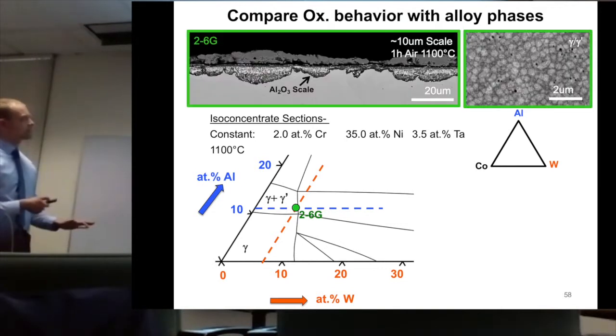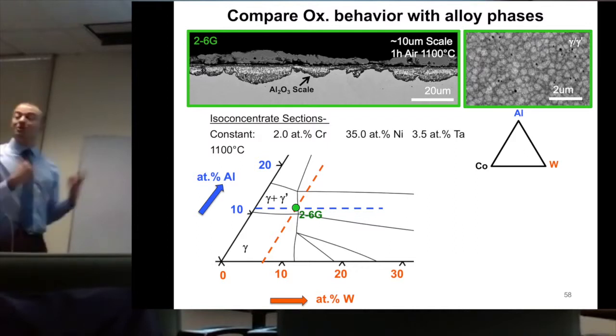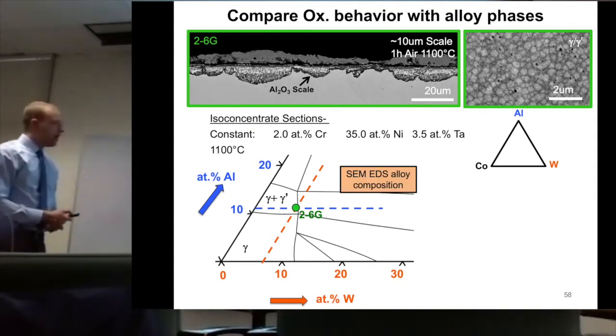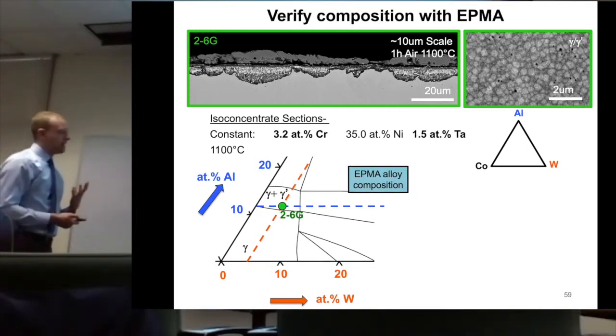And just to confirm this experimentally, we do see that we are having the gamma-gamma prime 2 phases experimentally after oxidation. And we do have a continuous layer of alumina scale, although there is some room for improvement. Now, we'll use this as a starting point for designing our DEMREF alloys going forwards. But before we do, we'd like to verify this composition using EPMA.